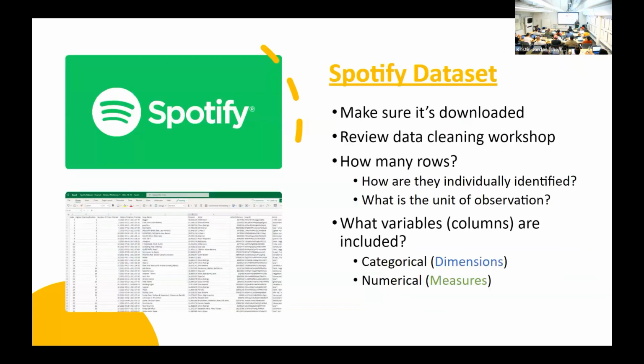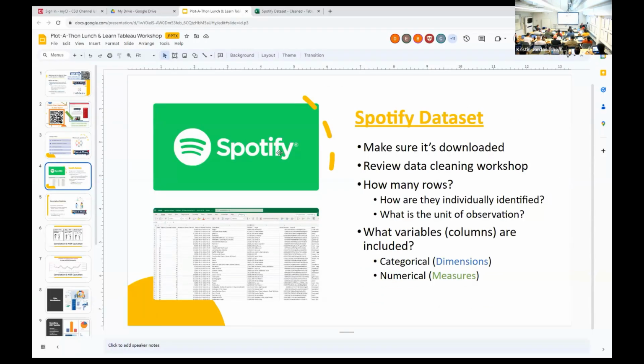So let's talk about our Spotify data set. Anytime you're looking at data, again, the first step is going to be to get aware of what's in the data, clean that data, review that data. But again, I very kindly cleaned some data for you already. So let's take a look at that data. And if you haven't already, you can download the data at one of these mini links as well.